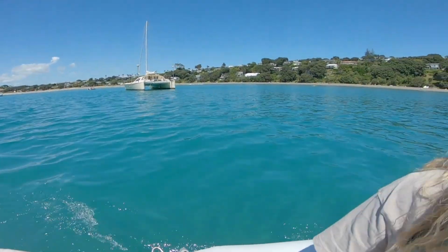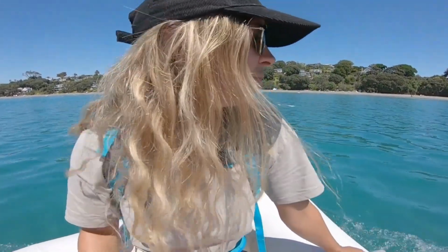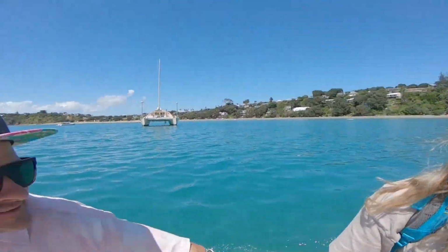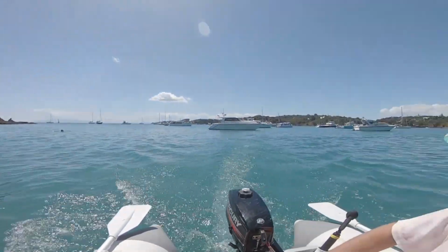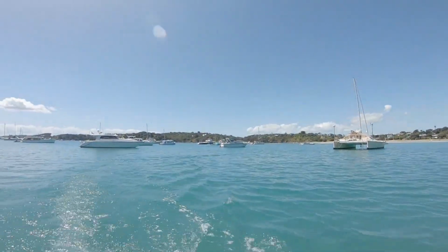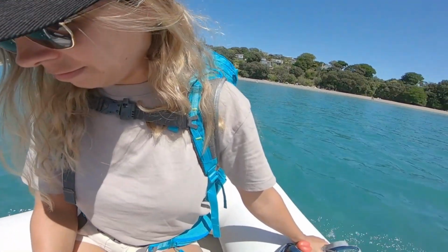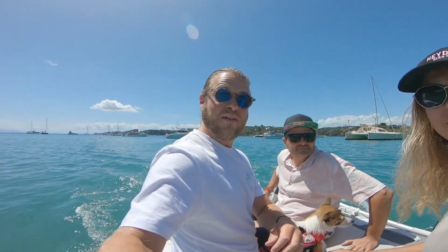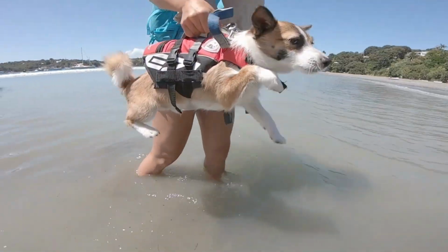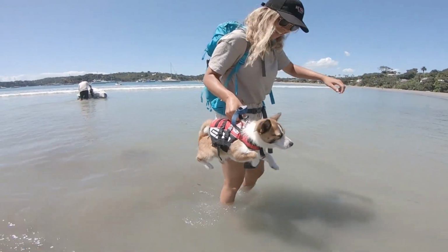Here we are, we're just coming on to Waiheke Island. Waiheke Island. Lovely sea, look at that. Yeah, it's lovely and blue, isn't it? I just want to jump in. Beautiful.